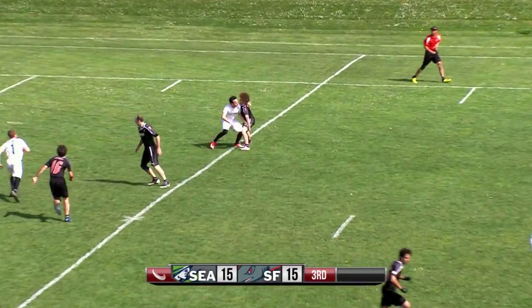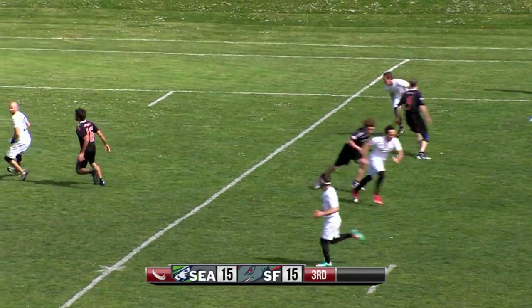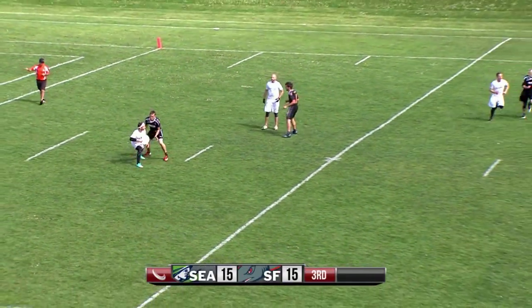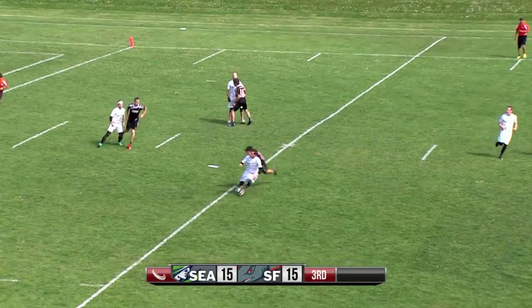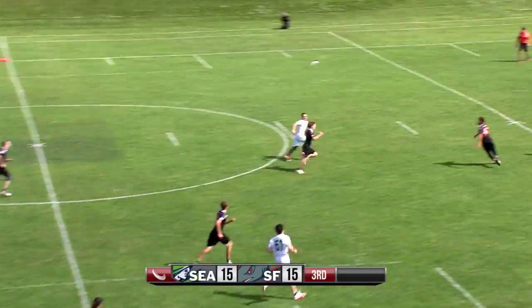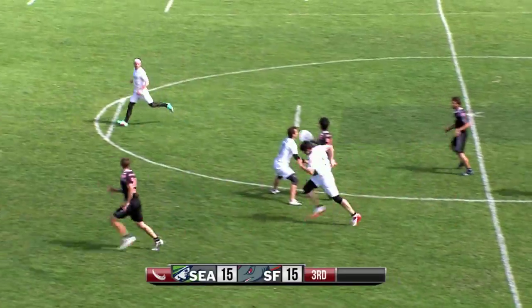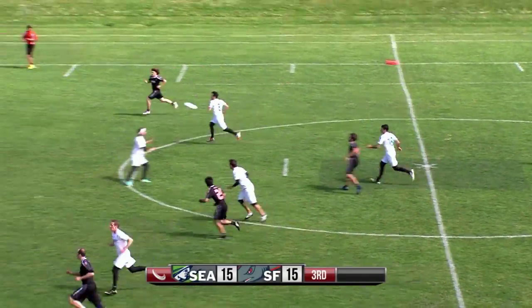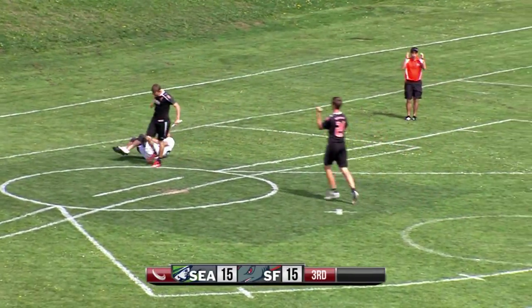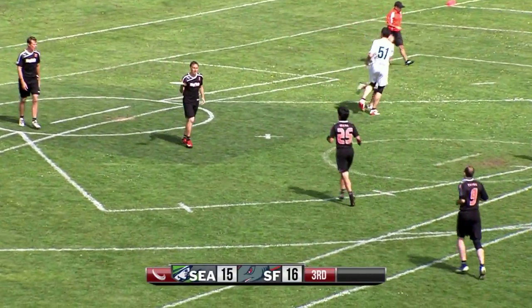Oh. Good recovery. No. Now San Francisco's in straight man this time. Time is winding down. Brian's got to put it up, but Big Huck, he doesn't have the strength to make that throw. Oh, it's wide open. Will it? Oh. Huge grab. Good concentration. Huge grab by Sam Adamson.